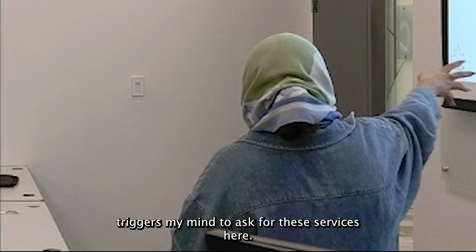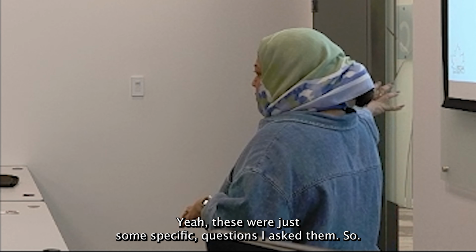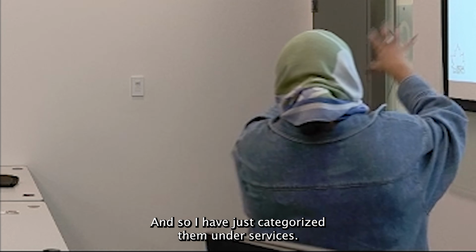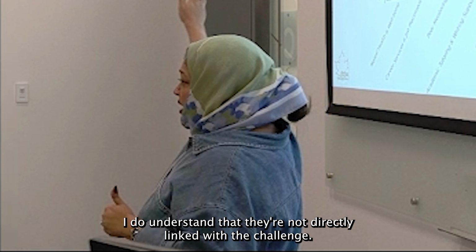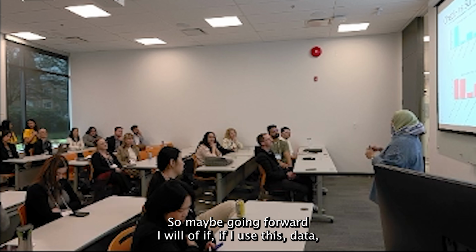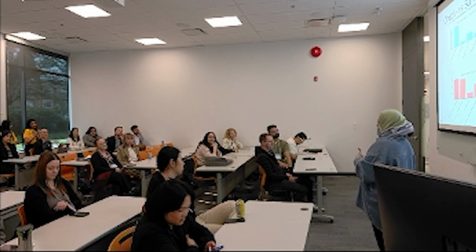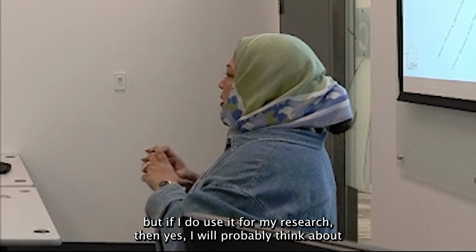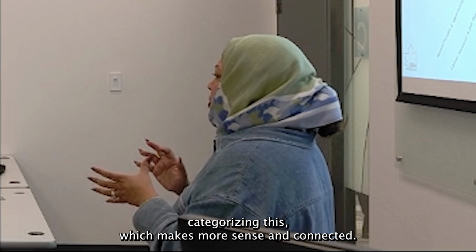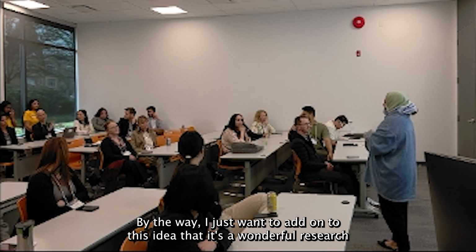As for the services here, these were some specific questions I asked them, so I've just categorized them under services. I do understand that they're not directly linked with the challenge. So going forward, if I use this data, which I wasn't planning to, but if I do use it for my research, then yes, I will probably think about categorizing it so it makes more sense and connects.